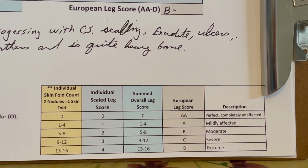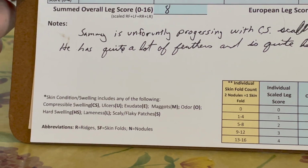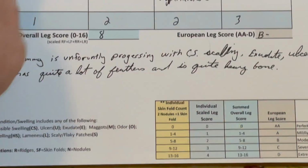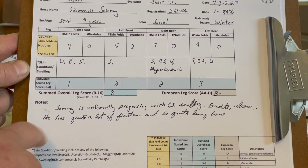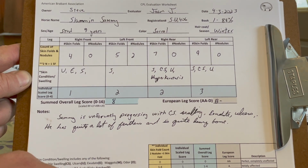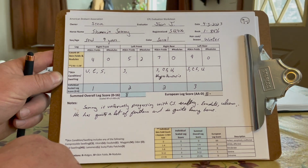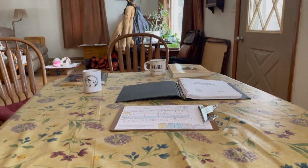Now, this is not to embarrass anybody. This is the only way we're going to get out of this problem, like any problem, is being honest and start evaluating it and start making good breeding decisions. He's a stud. He's 9 years old, so he's not a baby anymore. So it's not surprising that he's progressing some. And you also have to make notes of what he's living in. What are his management conditions? That's not to embarrass the owner, but if the owner's got him standing in a crappy stall and no exercise ever, that's not going to help Slammin' Sammy. That's going to make his score worse. Right. So that's kind of how we're doing it. I hope that answers some questions.